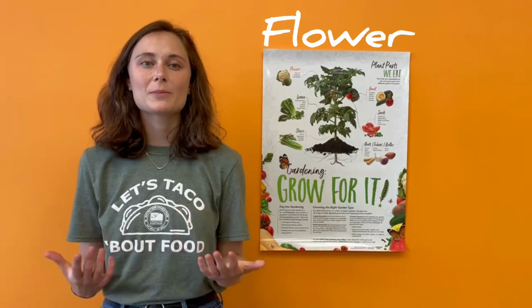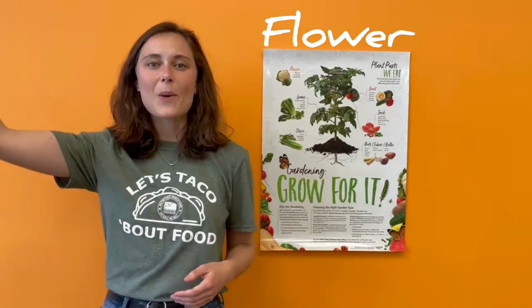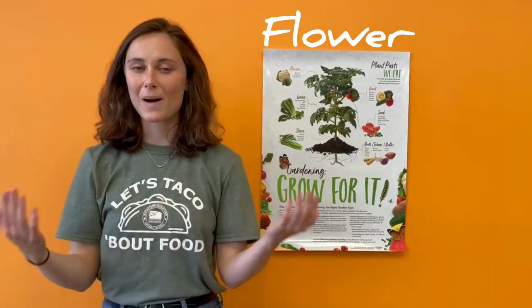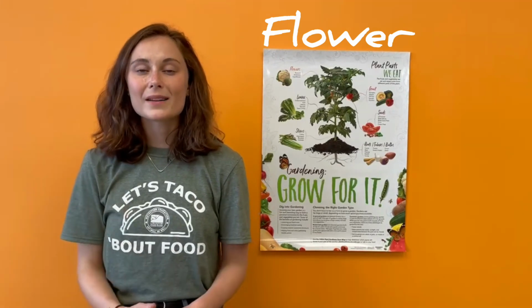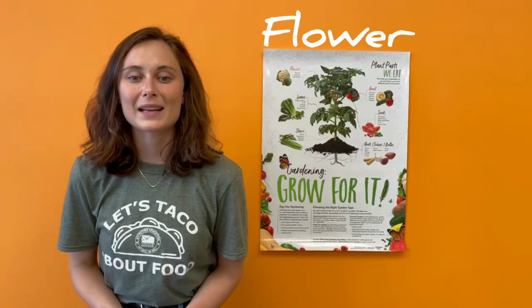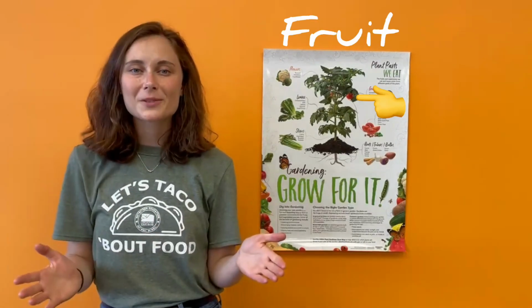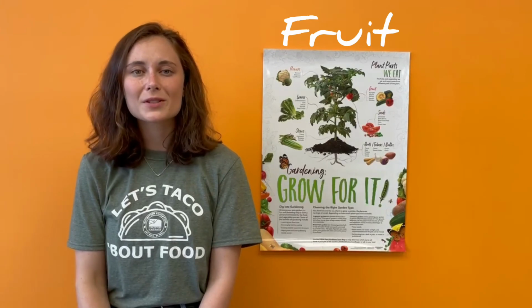Flowers have a super important job. Not only do they look pretty, but they attract pollinators to come pollinate the flower. Those pollinators are critical to making the next part of the plant. That's the fruit. Can you think of your favorite fruit?